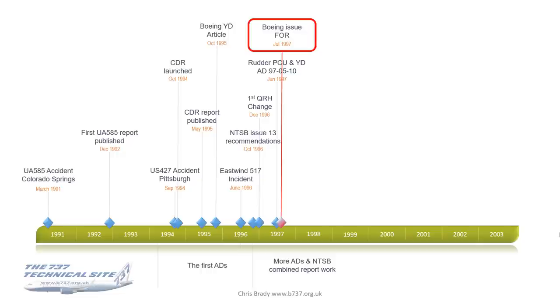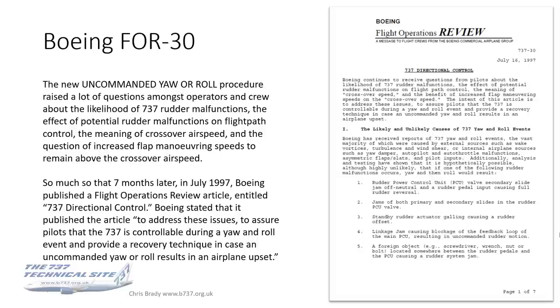Okay, next event is the Boeing Flight Ops Review. This was basically issued in response to the uproar over the whole crossover speed issue. The new uncommanded yaw roll procedure raised a lot of questions amongst operators and crew about the likelihood of 737 rudder malfunctions, the effect of potential rudder malfunctions on flight path control, the meaning of crossover speed, and the question of increased flap manoeuvring speeds to remain above the crossover speed. So much so that 7 months later, in July 97, Boeing published a Flight Ops Review article entitled 737 Directional Control.